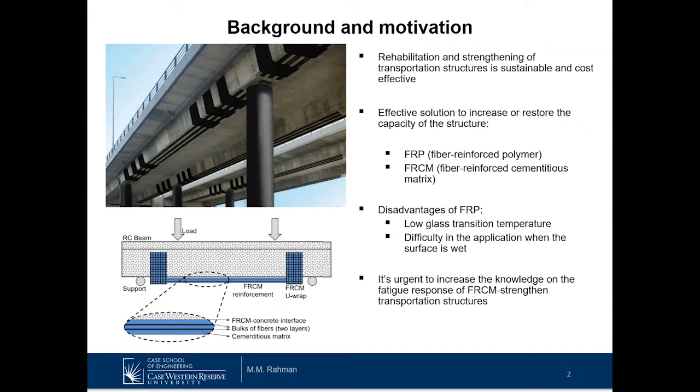Though FRP is an option, it comes with some disadvantages as well, like low glass transition temperature and difficulty in application, especially on wet surfaces. So in that case, it makes FRCM the better choice. There are many studies on FRCM in quasi-static loading conditions, but there are very few studies which explore the fatigue behavior, and that is where our study comes in.